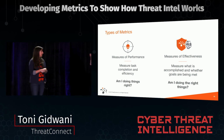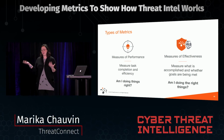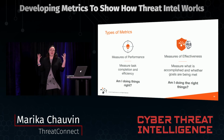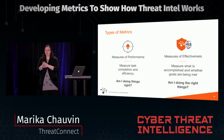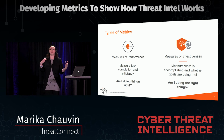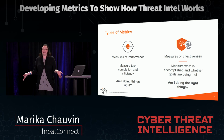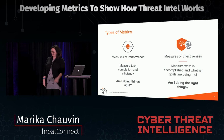So for those of you that are like me, who don't have any experience in the Department of Defense, this was a relatively new concept for me. But for example, a goal might be that I want to be healthy. The measure of effectiveness might be changes to my BMI. The measures of performance that I can use to get there are how many steps I walked, how many calories I ate, how many king cakes I ingested. That's true.